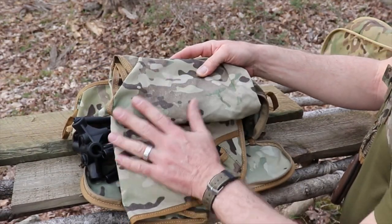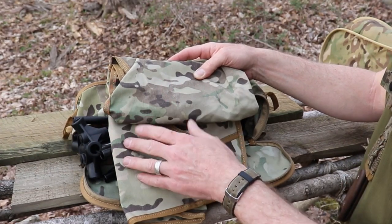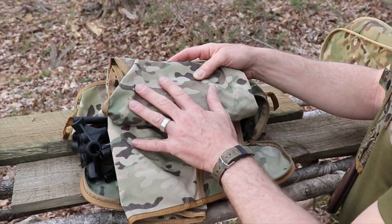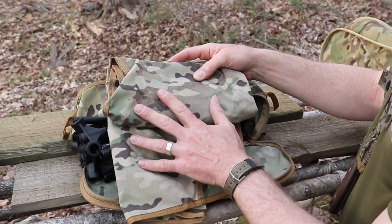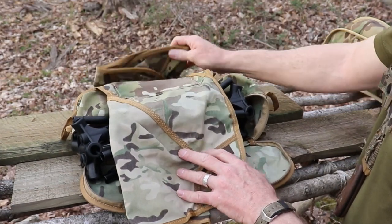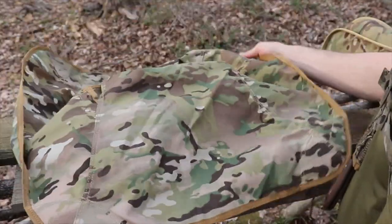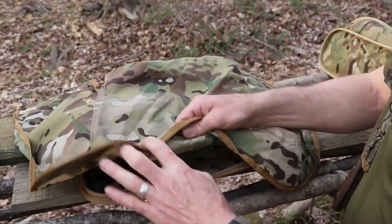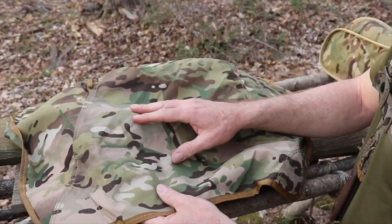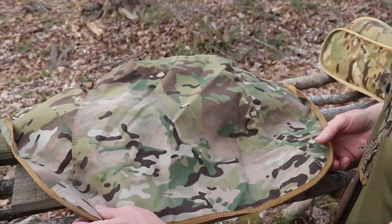Now, when I'm looking at this, I see Multicam. It looks a little pale, but I see Multicam. This would be okay in the woods. However, that is the back of the camp chair. The fabric is very heavy duty, and I'm going to put all the specs on both the chairs in the descriptions, but I'm just going to give you a quick walkthrough on these.